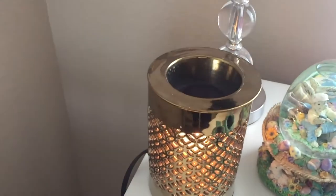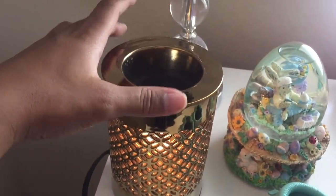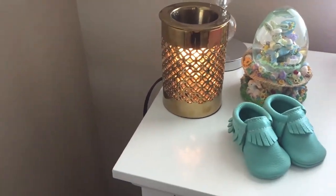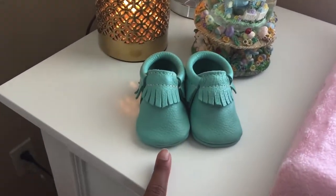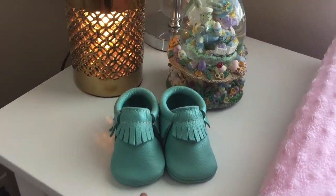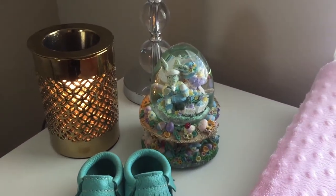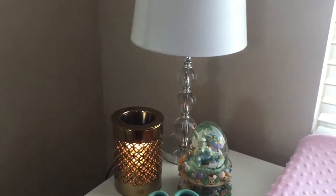nightlight candle melt thing, and it's really cute. It diffuses the candle melts, and it makes the room smell really nice and calm, and it has a cute little nightlight too. I also have her baby moccasins here that I got from Nordstroms, and I have this Easter snow globe that I've had since I was a kid, and I just thought it looked really cute in this corner. Right here I have her lamp that I also got from Target.